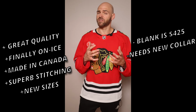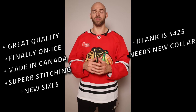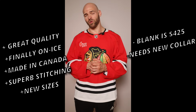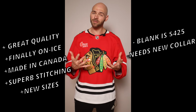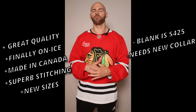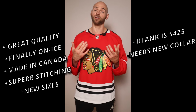My final review of this Fanatics Authentic Pro jersey is that it is absolutely awesome to finally have something close to what the players wear on ice. Yes, I do think it's a little bit too expensive at $425. I think about $375, $350 realistically would have been a fair price. Again, guys, you could make an argument that everything's overpriced, but we have to be realistic with the current market and what other things in comparison are going for.